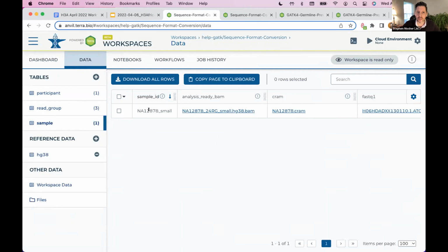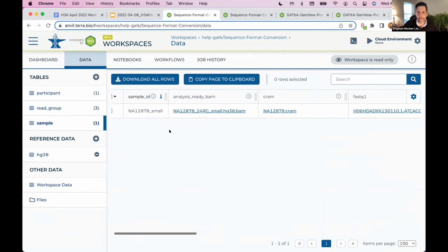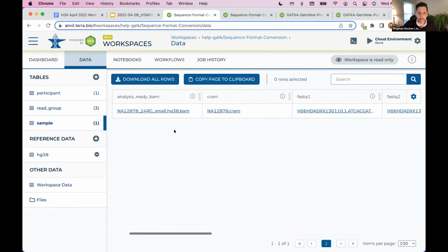And NA12878 is a very famous sample from the sequencing project. I understand that this individual is the most sequenced human on Earth. So what we have in this data table is a bunch of files, but what we're really interested in is this column here named CRAM, which has a link to a CRAM file. We will use this link in this data table in our workflow.